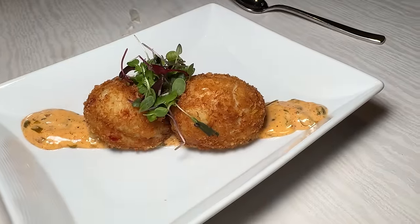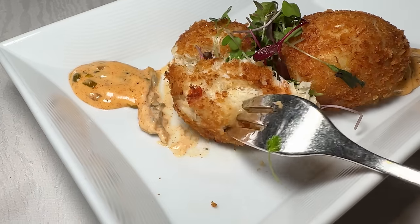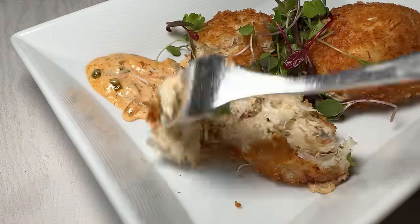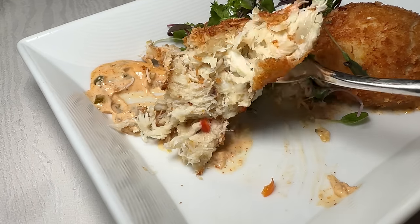Next dish, the crab cakes. This thing, oh my gosh, this thing is just loaded with actual crab. That's always a good sign when you cut into a crab cake. Oh, this is such a good crab cake. Filled with crab, with such a light, slightly crunchy outer shell. Inside, just pure, sweet crab meat. One of the best crab cakes I've had at any steakhouse. That's so good.